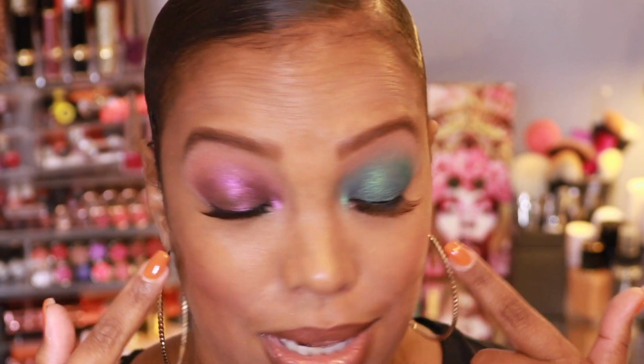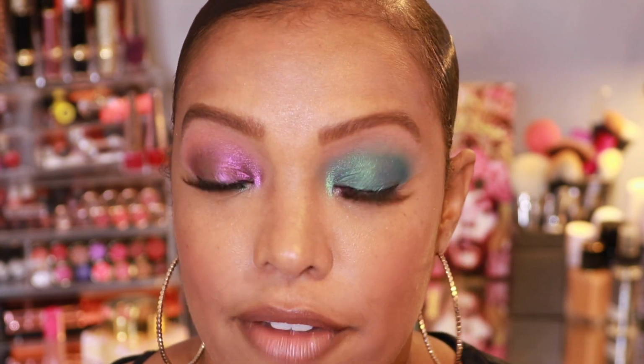So let's go ahead and talk about the looks. So I absolutely love the looks that I came up with, and dare I say that these, especially these two looks right here, even though they're kind of like the flip-flop of each other, are like some of the most high quality looks I've ever produced using Juvia's Place.